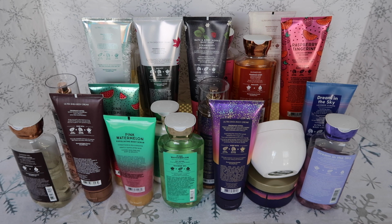Buy 3 get 3 free. Instead of going in to get 1 shower gel and 1 cream, you're like, well, you want to take part of the sale, so you come out with 6 items. For me, my body care collection had just ballooned, and so for the past 3 years I have worked to use what I have and not purchase more.